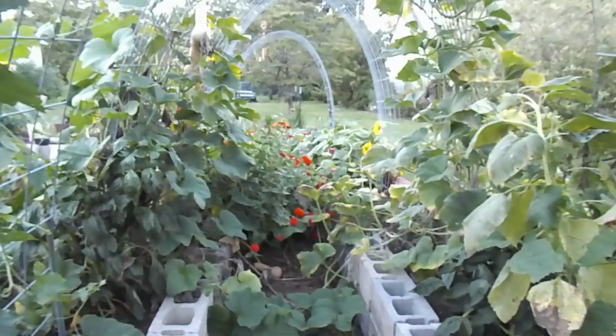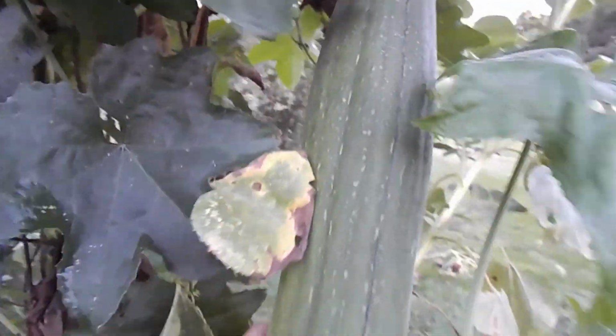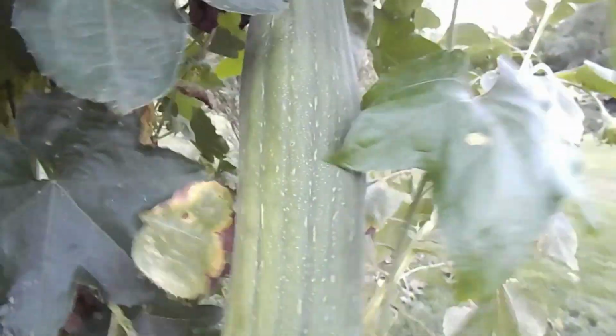Here's something super exciting. I think I've talked about my loofah plant, that this is the one that really did well in the trellis. And you can see that there's a couple that I've had that really grew over in the trellis. But here, this is what a loofah gourd actually looks like. Look at the size of this. How exciting is this?